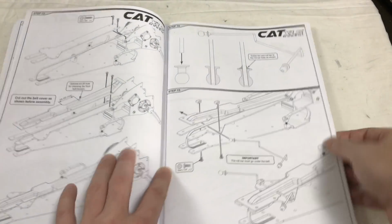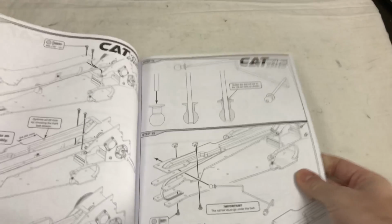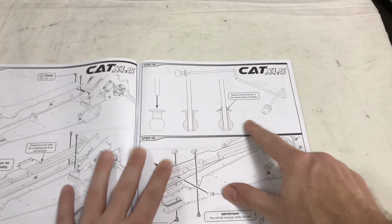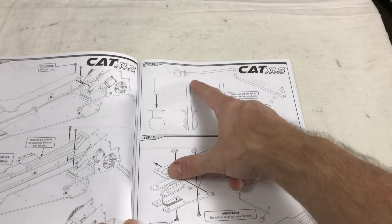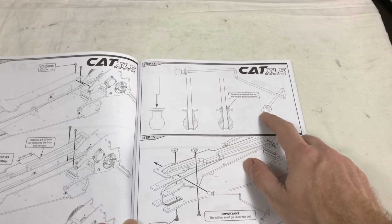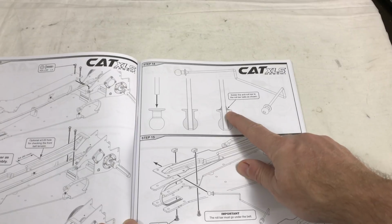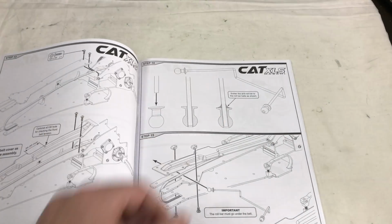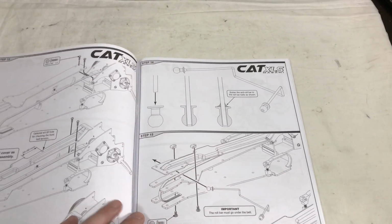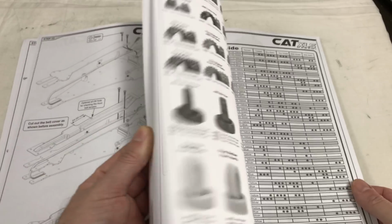The other thing I want to point out, which I found, I don't want to say odd, is this section here. So this is the assembly of the front sway bar. So you have your sway bar rod and your ball ends. You have to solder the ball ends onto the rod, which is completely different. That's something normally we screw on or whatever. So you've got a bit of soldering to do as well. And that's pretty much all I've found, to be honest.